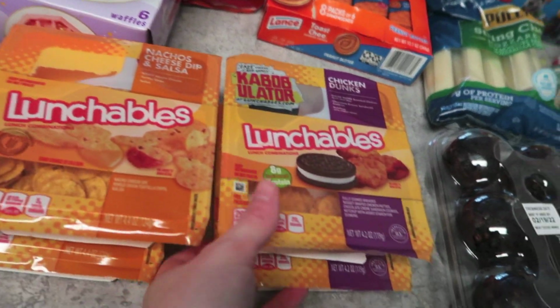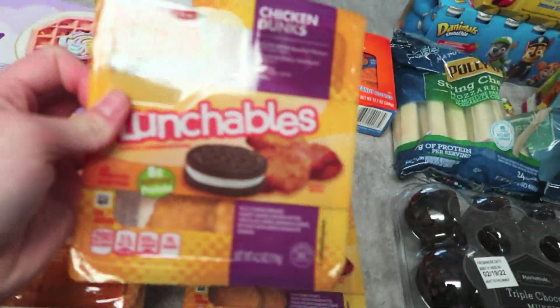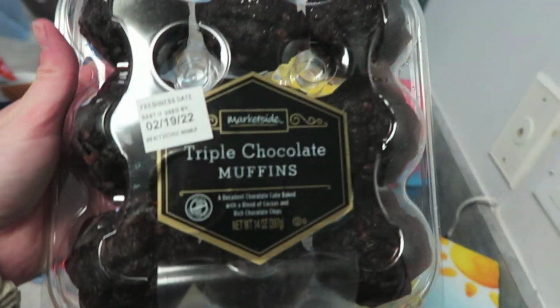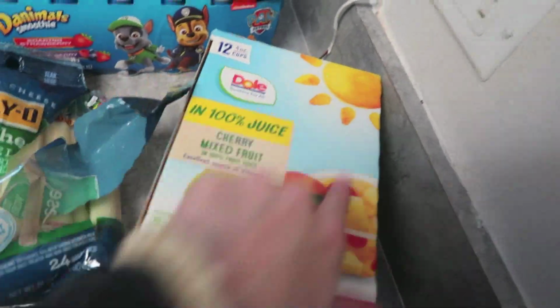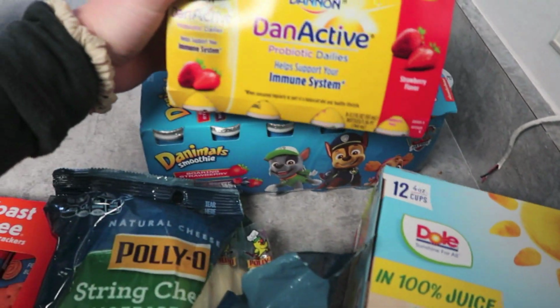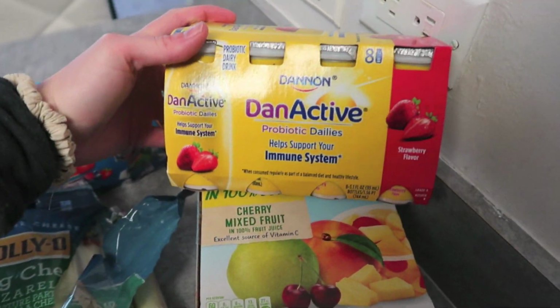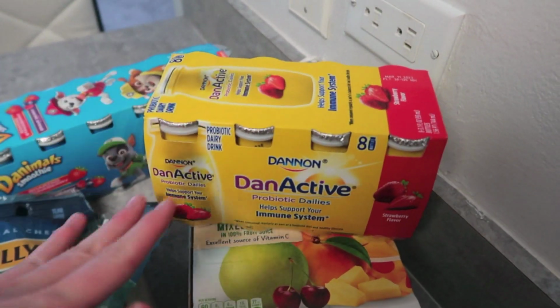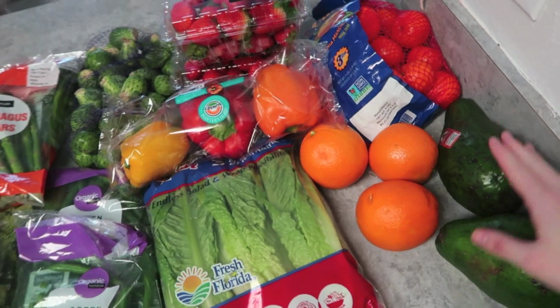We always get Lunchables so that when we get back from doing groceries, we have Lunchables. So I got the nacho ones and the girls wanted to try the chicken nugget ones. I got these, my guilty pleasure. I'm not going to say anything else about that. Got some string cheese, some frozen fruit cups. I got these for me because I used to drink these when I was little. My mom used to get them and my best friend's mom used to get them, so we would drink them literally every day. So I got this for me, and then I got the girls their little yogurts, which we've already broken into.